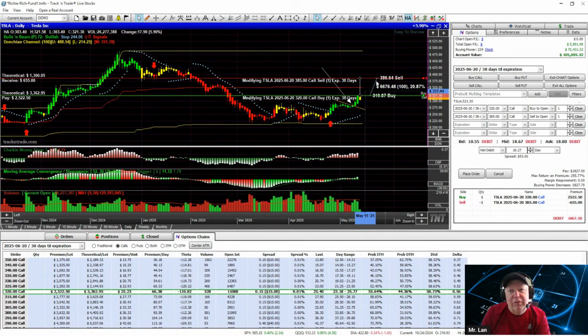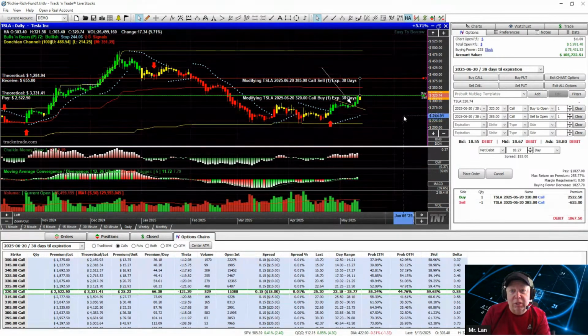Now, you've got to be pretty confident that this market's going to rise, right? I mean, you don't want to buy this and have it tank, because then the value of this option is going to go down, but you'd get to keep the $655. Either way, no matter what happens, you get to keep that $655. Now, that's a standard bull call spread. No problem, right? Everybody's happy with that. We all understand that bull call spread.